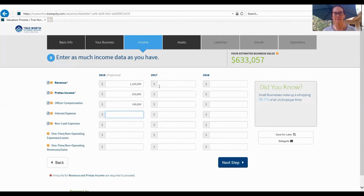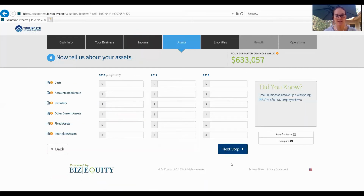So we already have our valuation number here, and we're going to enter some additional information to get a bit tighter on that number. So we're going to click next step, go to the next page. Here's where we're going to enter our assets. The only required piece of information right here on this page is accounts receivable. And we have accounts receivable currently of $90,000.